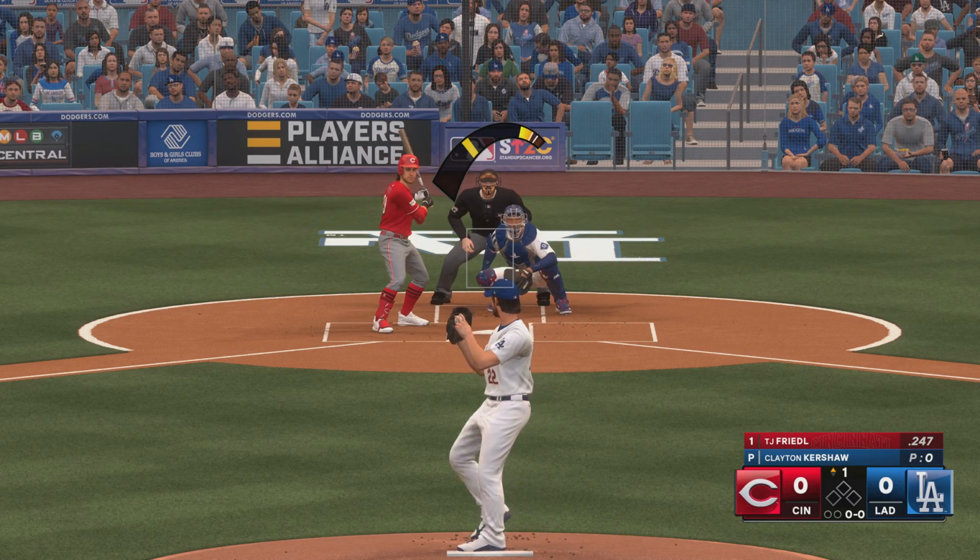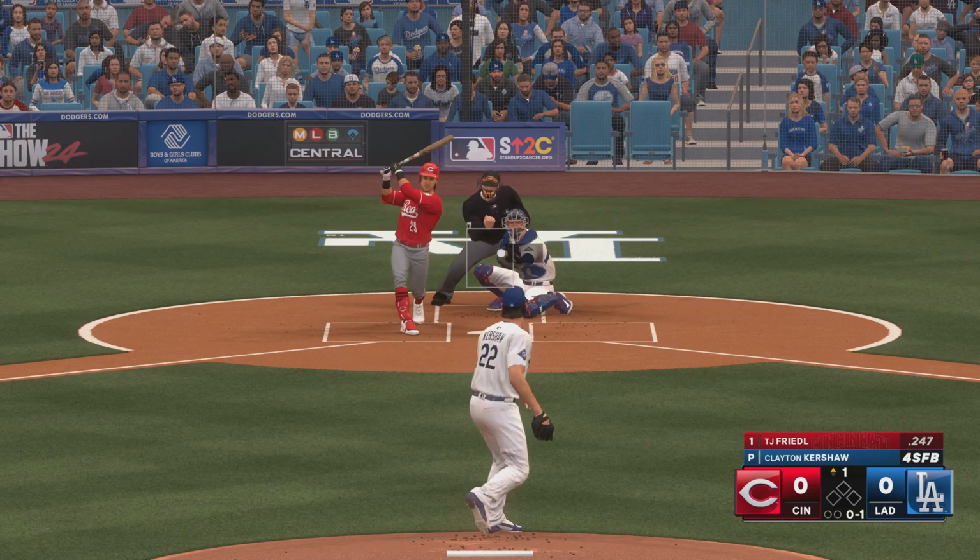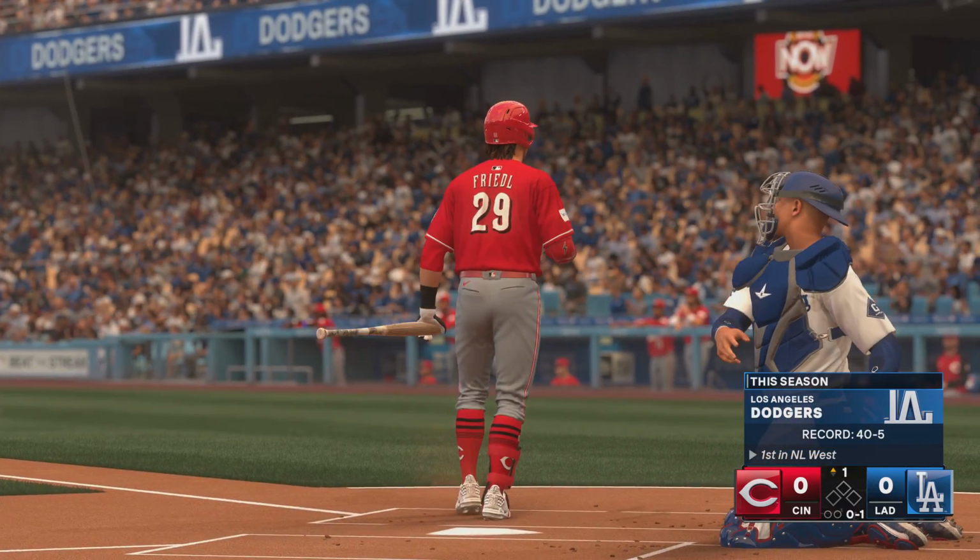The wind and the pitch. Swing and a miss. And it's 0-1. No ball. 1 strike.